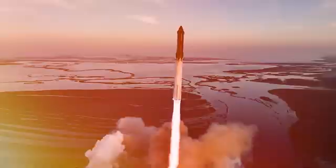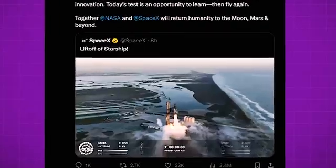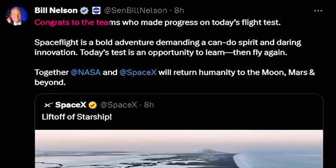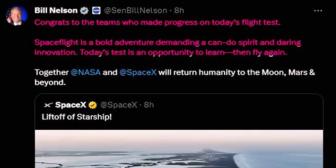Bill Nelson, the administrator of NASA, appeared rather pleased with the outcome. Shortly after the launch, he posted on X, expressing his congratulations to the crews that performed well on today's flight test. "Spaceflight is an audacious endeavor requiring a fearless inventiveness and a can-do attitude. The test of today is a chance to grow and then take off again.